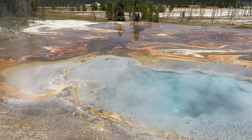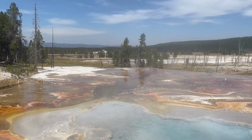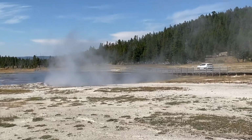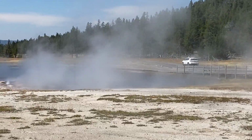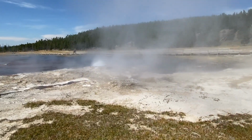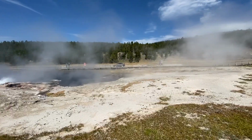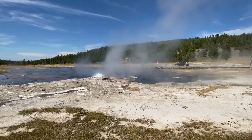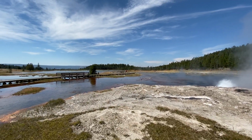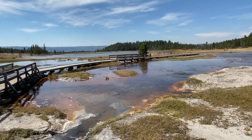The one-way Firehole Lake Drive takes you through the woods and back to a place where hidden geysers and thermal features that can't be seen from the road are found. Several pullouts and parking areas along your drive make it easy for you to get out of the car and take your time admiring these natural wonders. This is also where Great Fountain Geyser is located. It is one of the few places in Yellowstone that you can watch geysers and hot springs from your car.